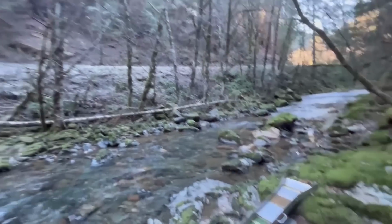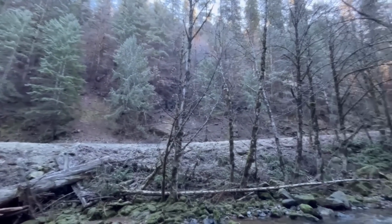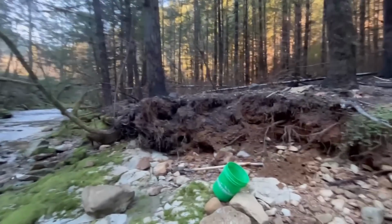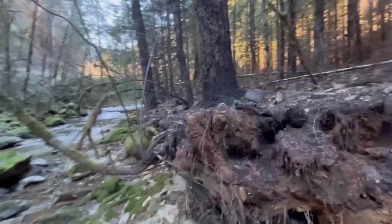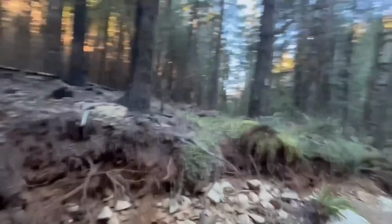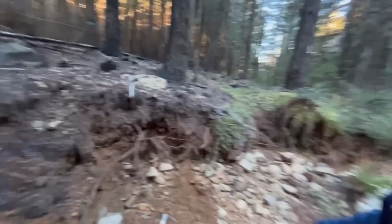But the reason I'm out here today is something that doesn't always happen. This area had a forest fire this summer. Let me show you. Now you can see it doesn't look too bad. It kind of skipped a good chunk of this section of river, but it did burn right here on this bank. And you can see how charred these trees are, but luckily it doesn't look like it killed them. But the good news for us is it has freed up more workable ground.